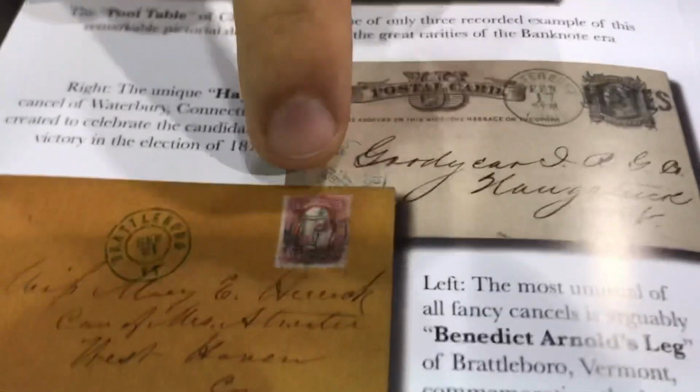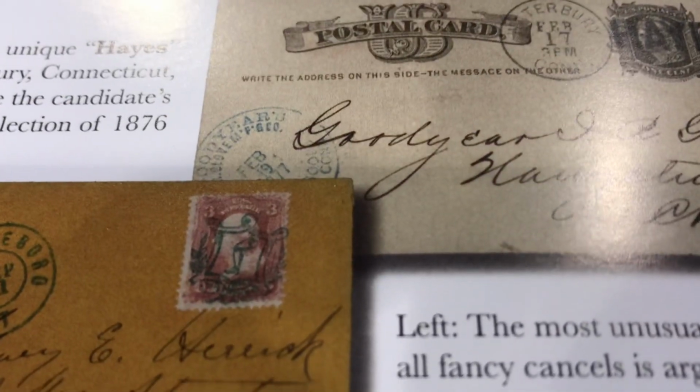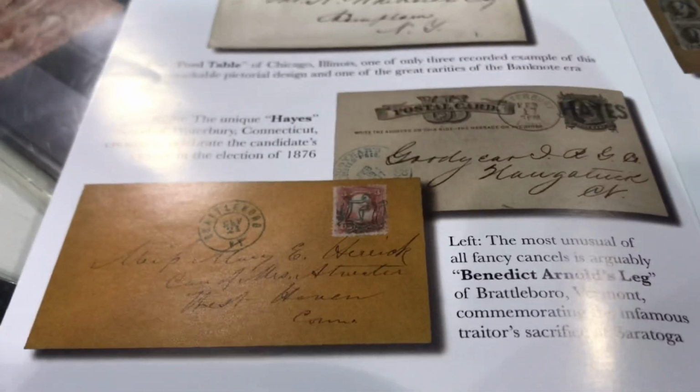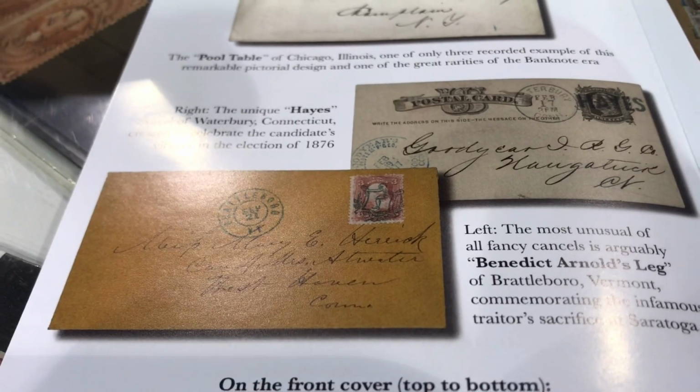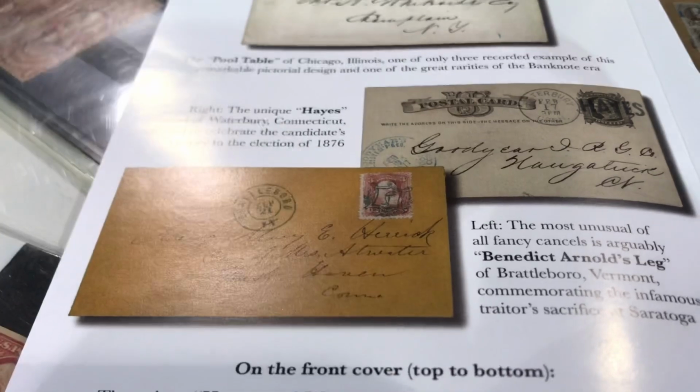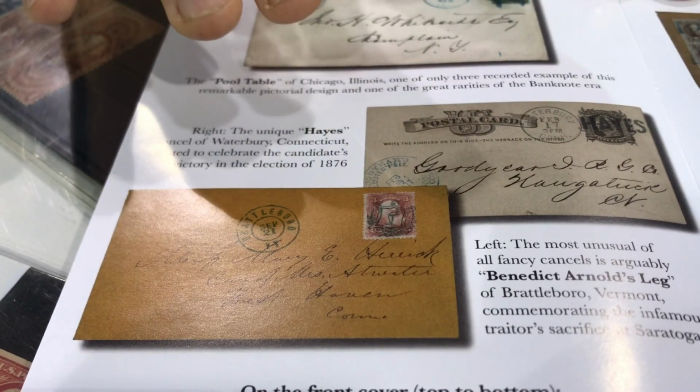Maybe the weirdest fancy cancel of all time, Brattleboro, Vermont. That is a leg inside of a fancy design. And I didn't know any of this, but the gentleman I was working with on this collection goes, that's Benedict Arnold's leg. I was like, Benedict Arnold, the traitor, the Revolutionary War traitor. Like, why is his leg on it? Apparently, the Battle of Saratoga, while he was still a patriot before he turned, he was shot in the leg and continued to fight on.